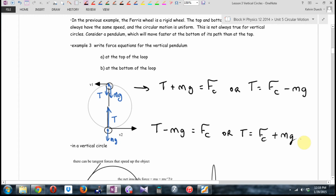If I want to, I can get tension by itself. I mean, you could solve for mg, but usually you'll know the mass.